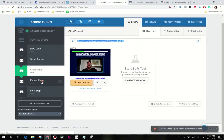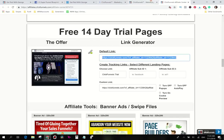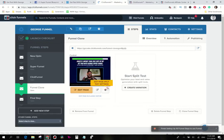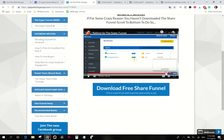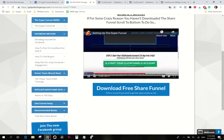The next thing is the funnel clone. And I believe for this funnel clone, we need to grab something here. We need to grab our share funnel. Let me go to copy URL, link, stats, contact, settings, automation. Let me look again at this really quick to make sure. Let me go back to this one. But then just come back here and click open a new tab. And then again, just click anywhere on the page, click save. Okay.